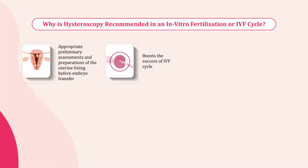Hysteroscopy is specially recommended in couples who have had previous miscarriages or problems with implantation. Also, a hysteroscopy assists in getting more decisive information than the HSG report. Hence, it is regarded as the gold standard for uterine assessment.